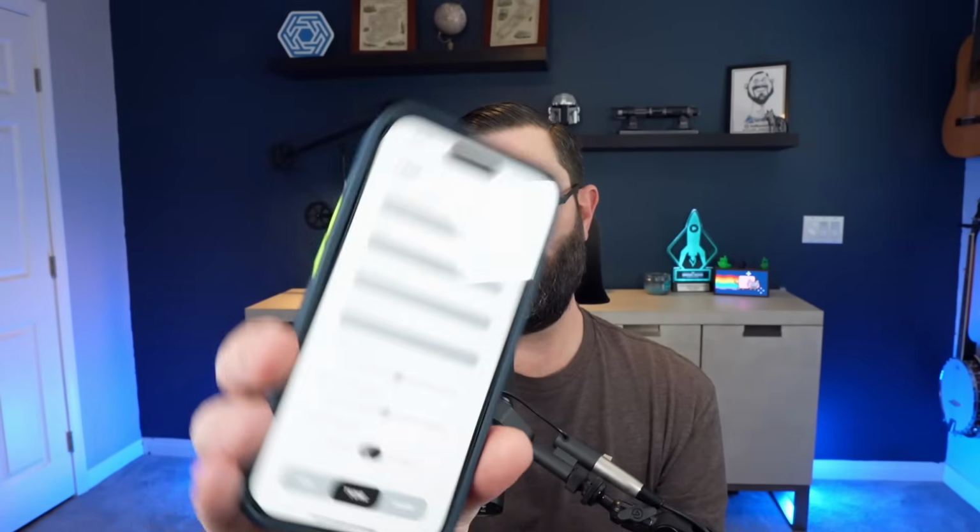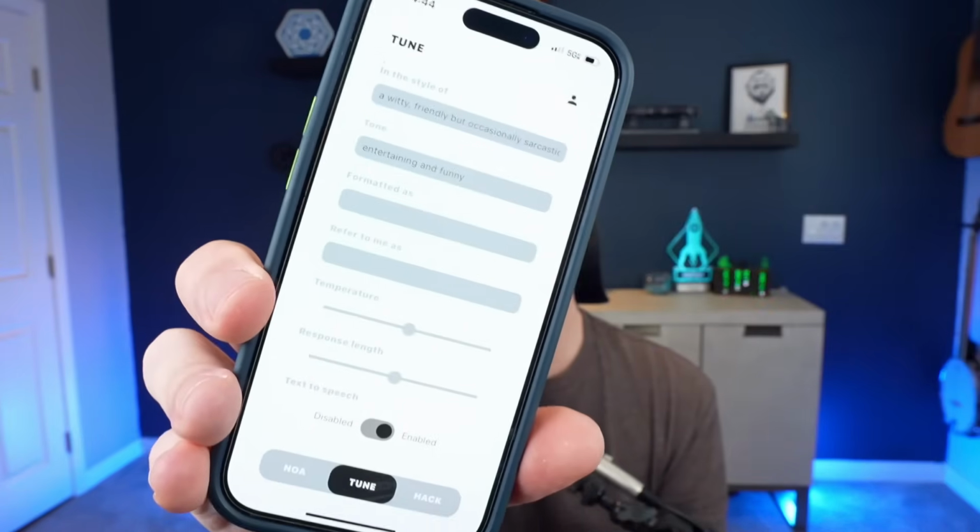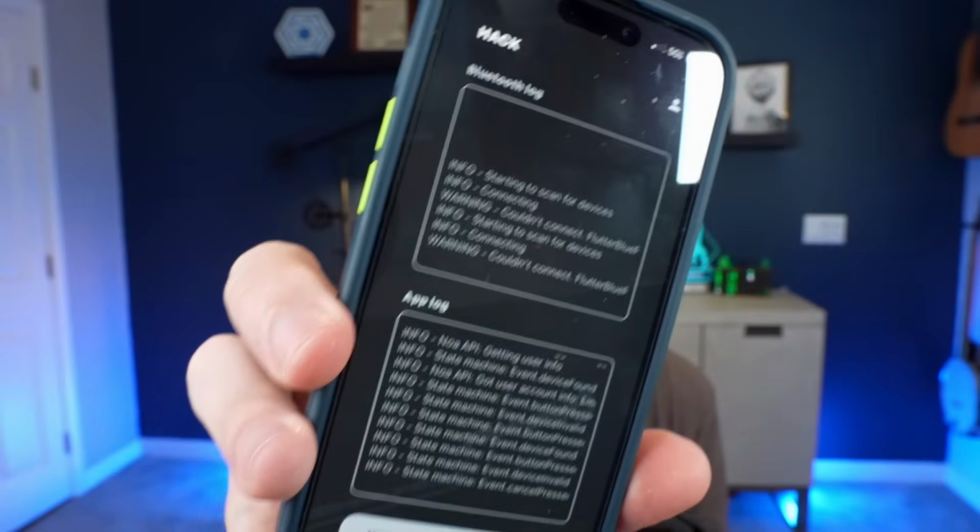I could go to the tune and you can see it's where I tune my large language model. And then if I go to hack, it's got details about what's going on. It says starting to scan for devices, connecting, warning could not connect.